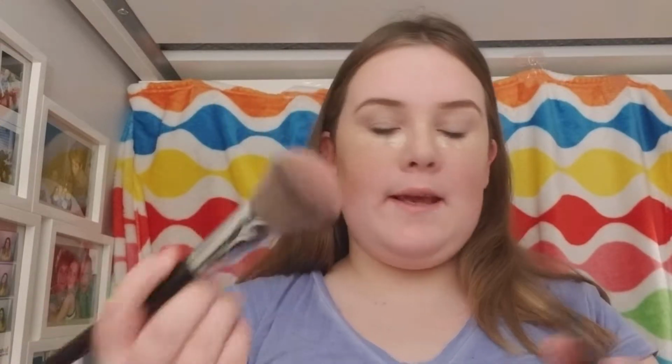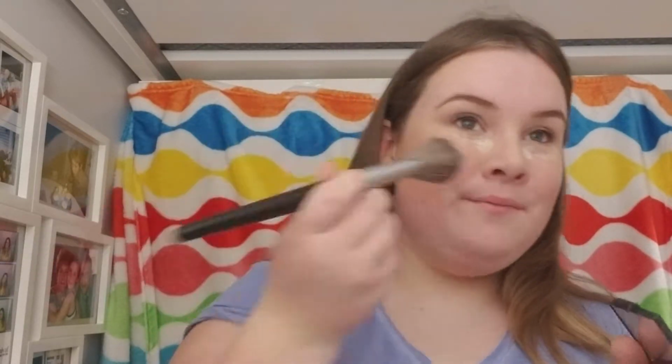I switch between a few different blushes, but I usually use this NARS one. There's a MAC one I use and a Too Faced one I use. The Too Faced one is here, but I don't have the MAC one with me right now. But recently I've been using this one. So I use this Sephora brush in 50. It's the Pro Flawless Light Powder Brush, but I use it for blush because I just like it for blush. But yeah, so this just kind of gives me life.